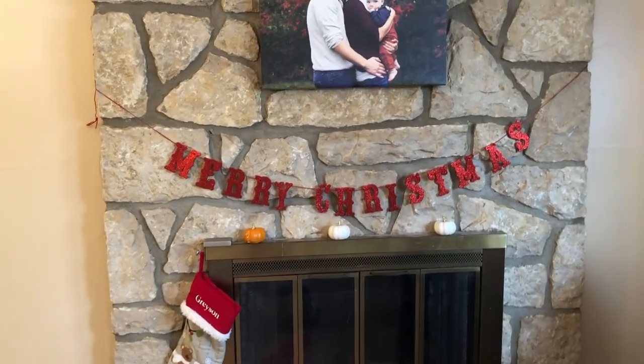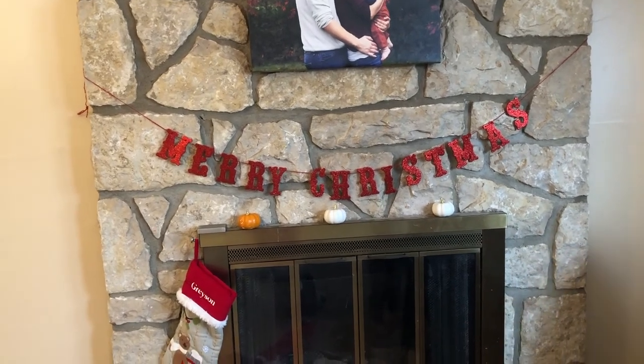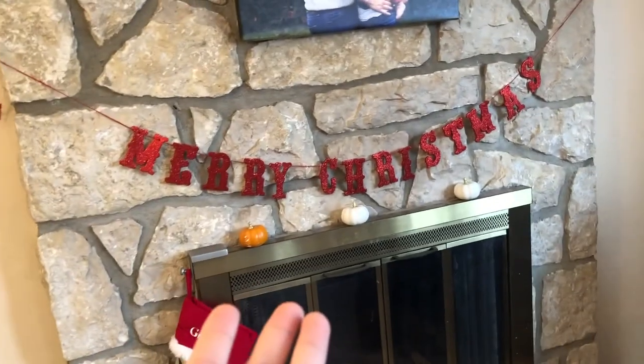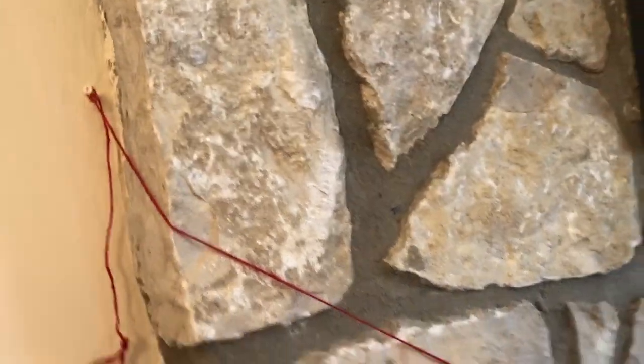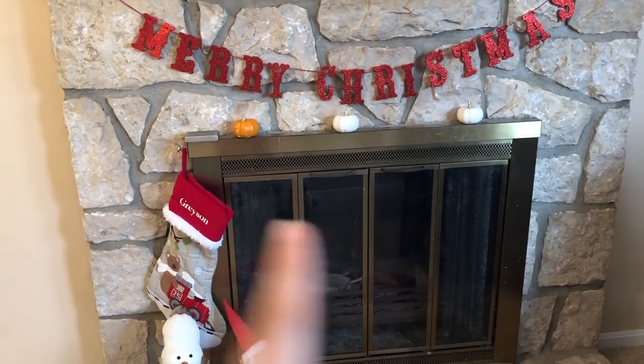So another thing I have is at the end of the Christmas season, they always put everything left over on super clearance. And so they had this Merry Christmas banner up for sale. And conveniently, we don't have a mantle, which stinks, but we do have these little nails sticking out of the wall, and so I just tied on either end and put up this Merry Christmas banner. I still have a couple pumpkins up for Thanksgiving.